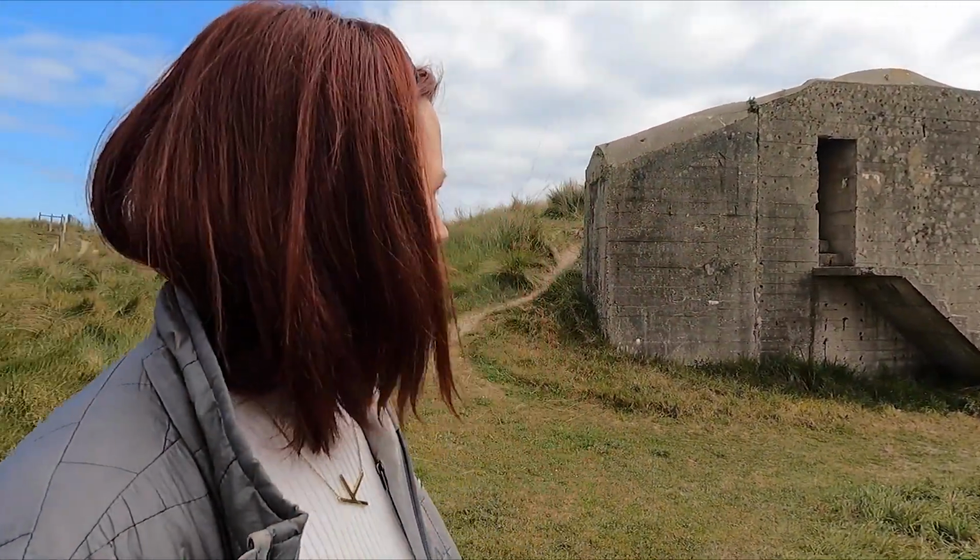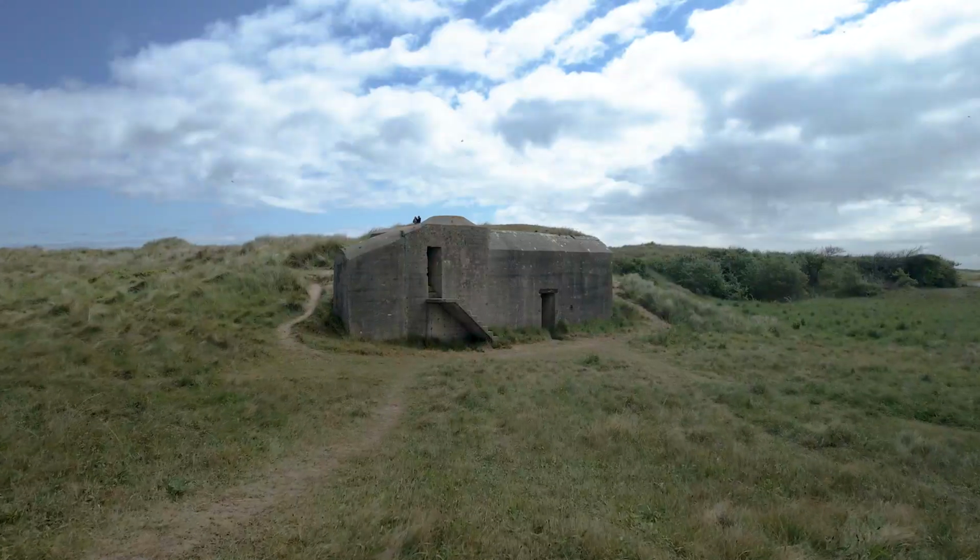So Normandy is just littered with concrete bunkers all along the coast, as you can imagine. And a lot of them don't have any information about them. I mean, there's just so many of them that I think it would cost too much to give information on all of them.